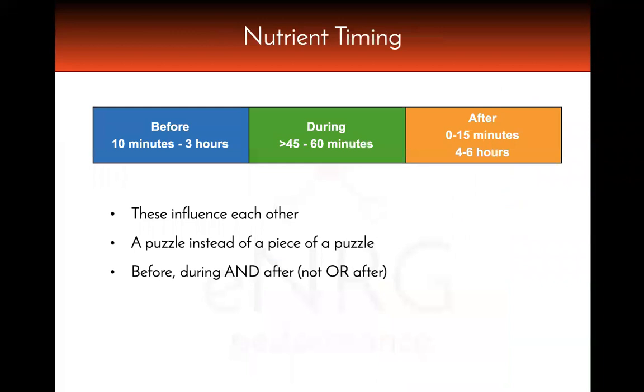Okay, so that said, let's roll up our sleeves. Nutrient timing. Here we go. This is research-based. When we talk about before a session, we're really talking about 10 minutes all the way up to 3 hours, maybe even sometimes 4 hours. Some research has actually quoted 3 to 4 hours before you train. So before you head out on the bike or get on the trainer or even do a strength session, right? Think about that. 10 minutes to 3 hours. And we'll talk about this, but there are very different nutrition strategies if you only have 15 minutes before a session versus 2 or 3 hours.